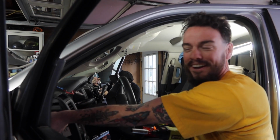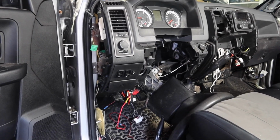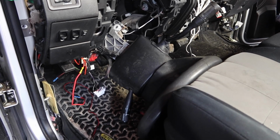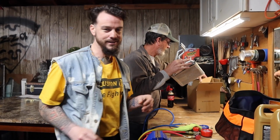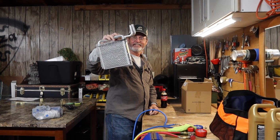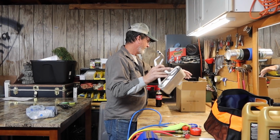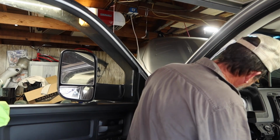Couldn't wait. The steering wheel. Yeah, I see it. That's not where it's supposed to be. Get it out of my hands. Hold it up, babe. That's the new one. Wow. That's what we're replacing. Dragster behind you too. Oh, okay.